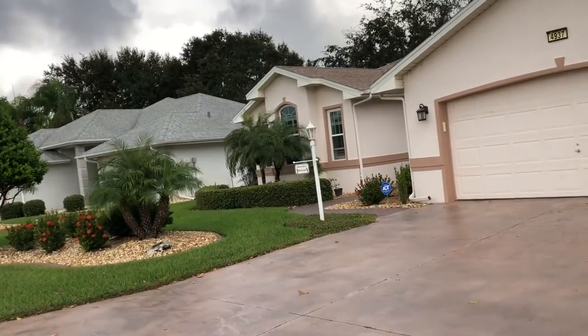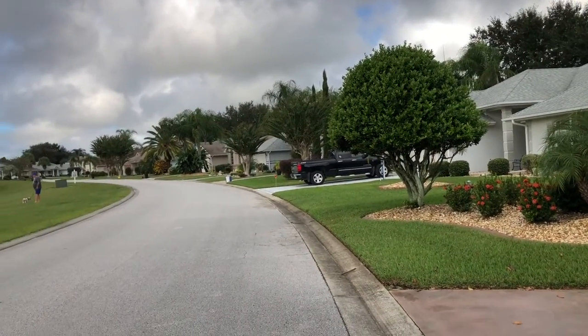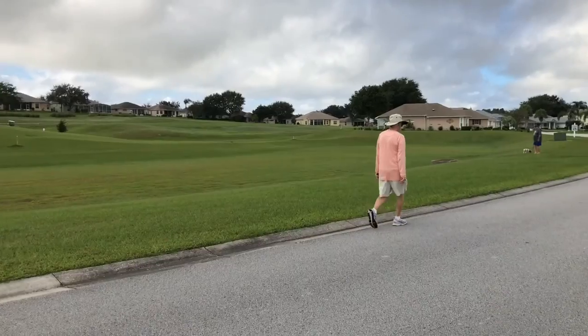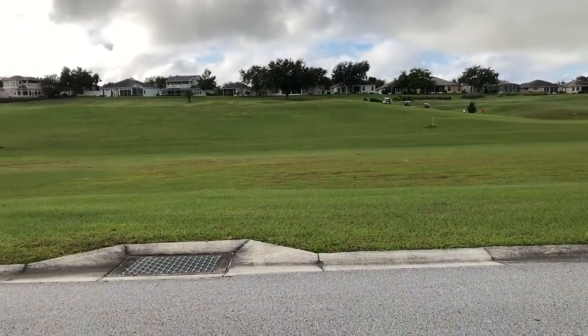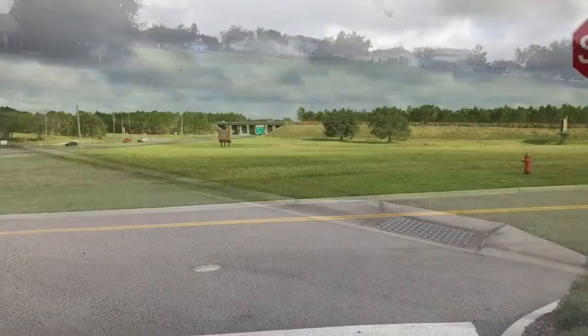Right across the street is the golf course. So you can look here across the street, and this is what you can look at and see that guy walking. Everybody walks. More and more people get out and walk, especially in the morning. It's good exercise for you.